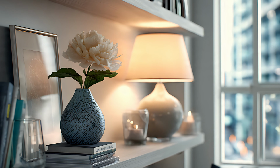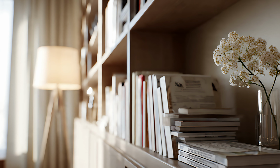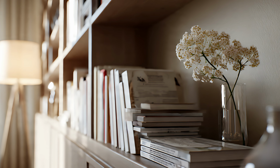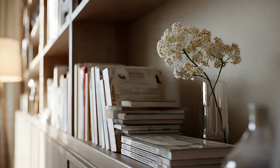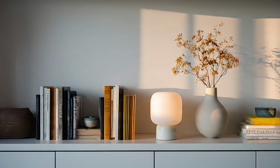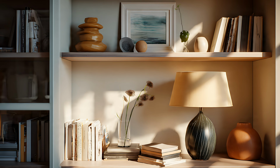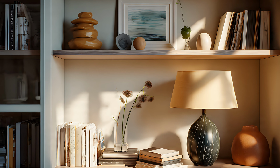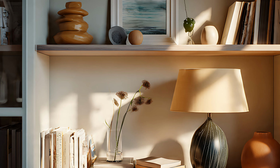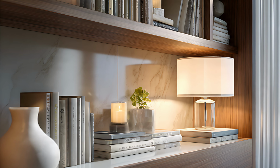There is a final category of decisions that separates rooms that look designed from rooms that look decorated, and they are almost invisible until you know to look for them. The alignment of objects on a shelf, all sharing a consistent baseline rather than sitting at random heights. The way books are arranged with their spines facing outward in a consistent direction. The single stem in a vase rather than a full bouquet that competes with everything around it. The lamp positioned so its shade sits exactly at eye level when seated.